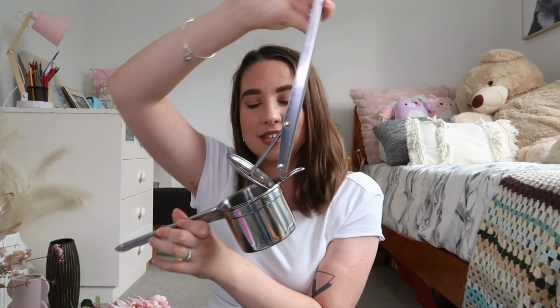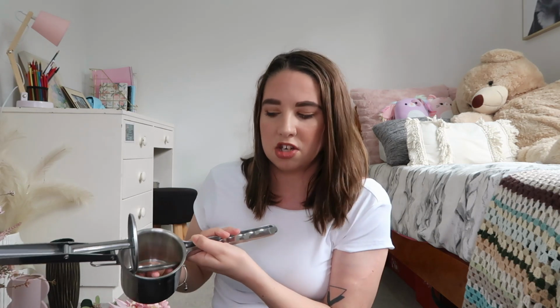But this is what it looks like. It's a decent size. You just put your potatoes in there and then you literally just crush it and then it will come out the bottom here. And you can obviously take the attachments and stuff out. It feels good quality. It's a decent size as well. This one here was $16.